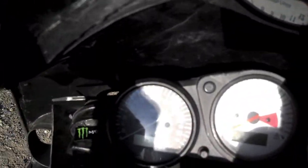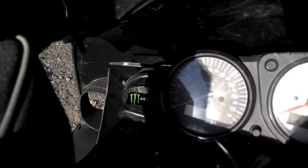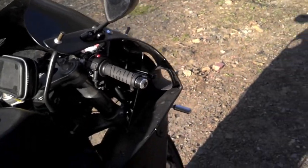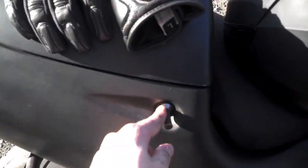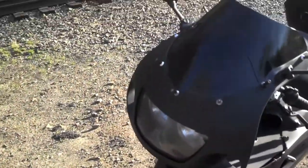Red line's at 13,500, and its 0-60 is in the 3.5 second range. The previous owner put all these bullet shells over all these bolts, and it looks really nice. That's one of the first reasons why I fell in love with the bike.